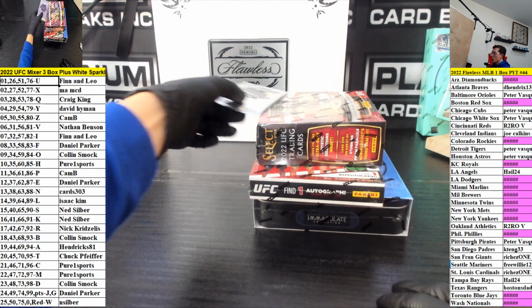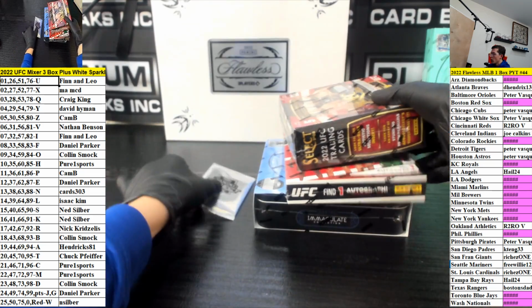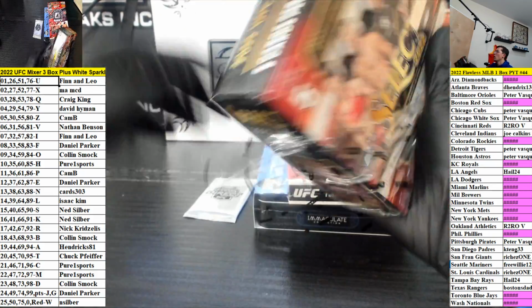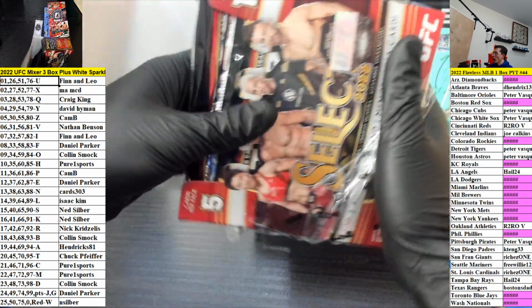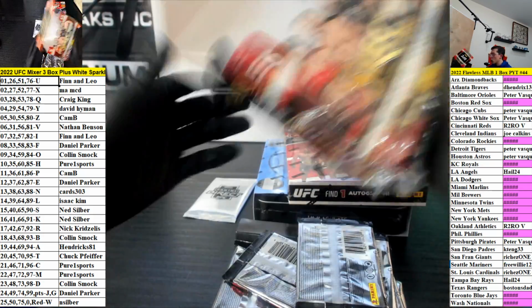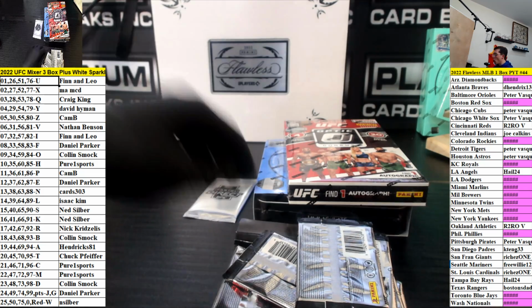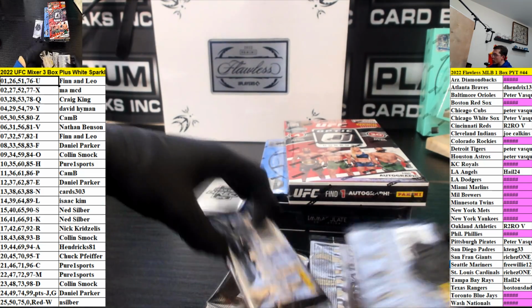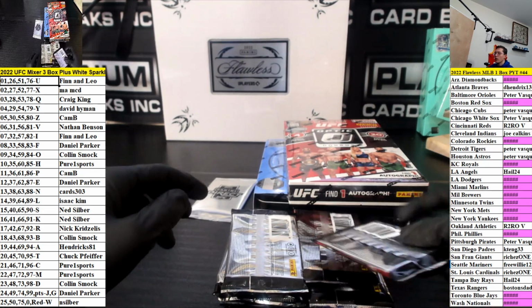All right, so we'll do the white sparkle last. Let's do the selector screw. Thank you, LA. 1 left. 1 spot left. And if anyone wants in Draft Jumbo or Topps Series 1 fulls, let me know, guys. We got some available in each one.